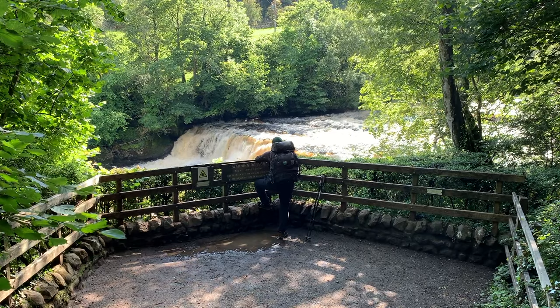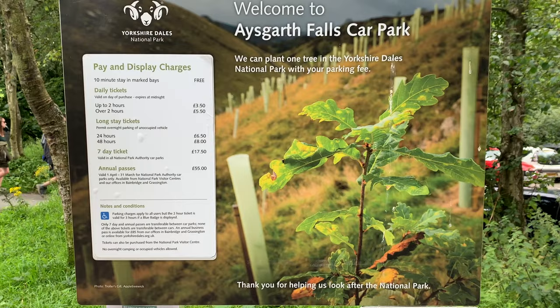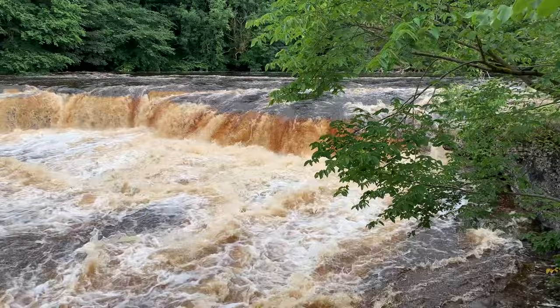Myself and Steph, we started from Aysgarth National Park Centre at Aysgarth Falls. Parking was £17.50 for the week. One good thing about this trail is you can start pretty much anywhere from any of the major attractions, villages or towns along the route. It does offer that flexibility.